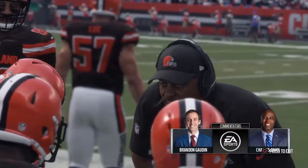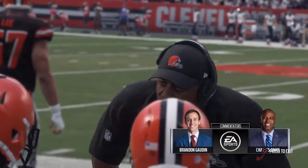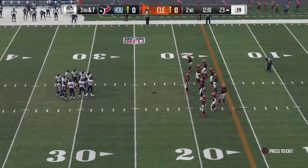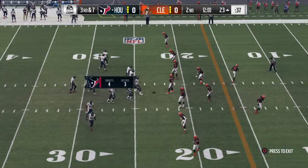With Charles Davis, I'm Brandon Gaudin, and it's Texans football as we get going in quarter number 2. They're on the march, but facing a third down here.